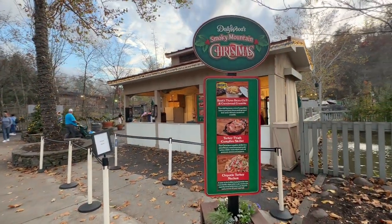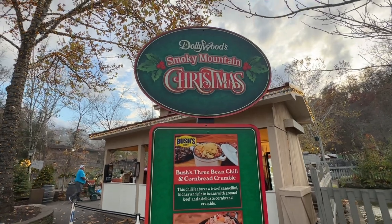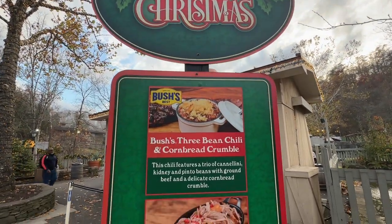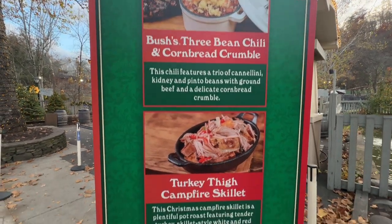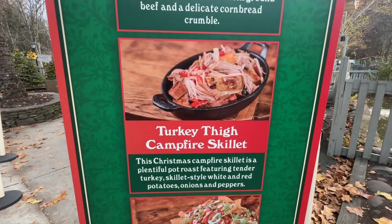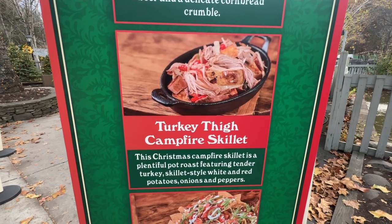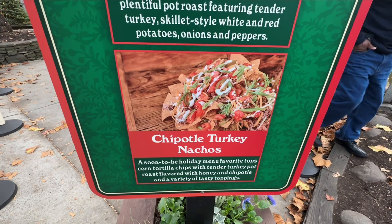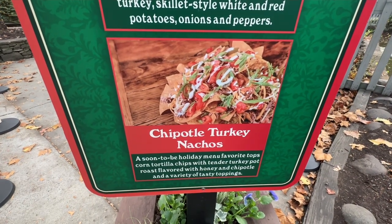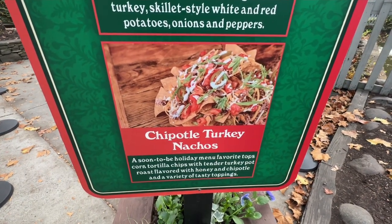All right, let's try something off this menu. Bush's three bean chili and cornbread crumble. Turkey thigh campfire skillet. Okay, thank you. And chipotle turkey nachos. I think we'll try those first.